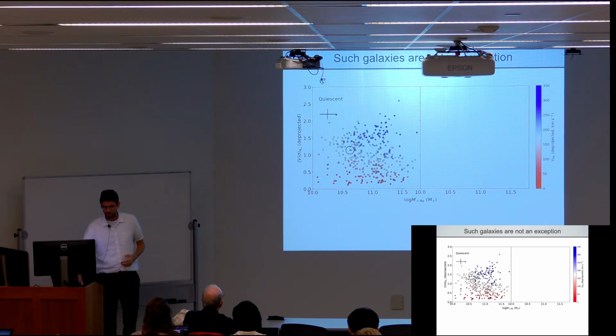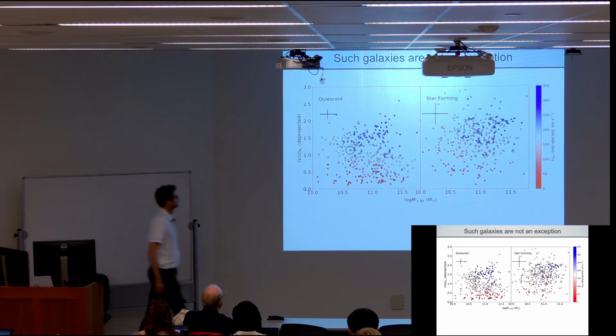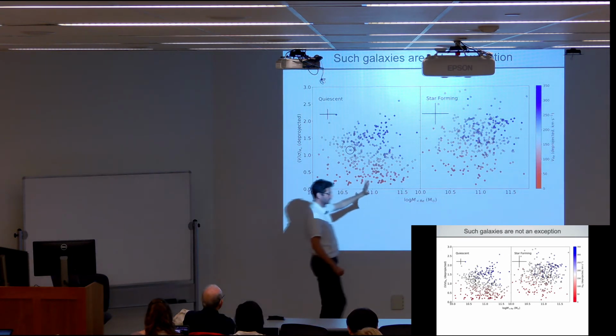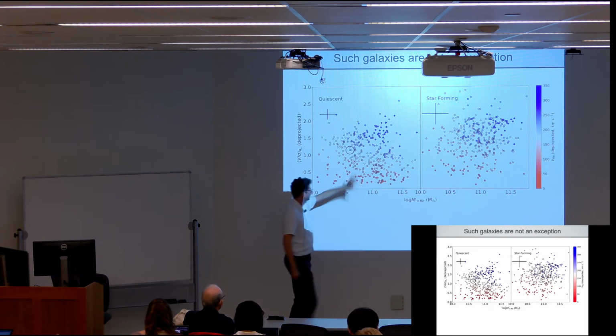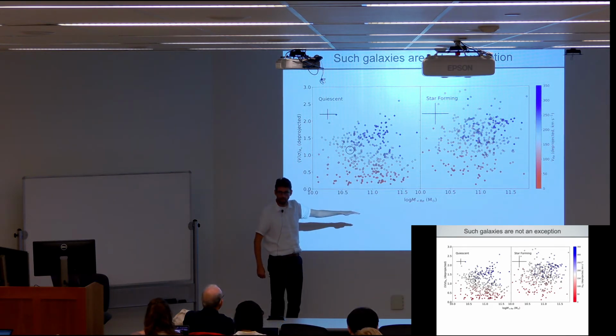How does this compare with the star-forming population? So this is the star-forming galaxies in LEGA-C with similar stellar dynamical models. And you can see that, yes, it's different. It's shifted up, but there's also a whole lot of overlap.